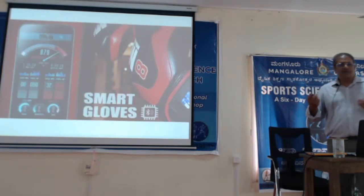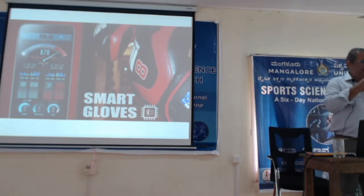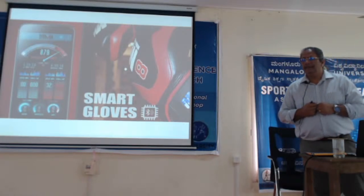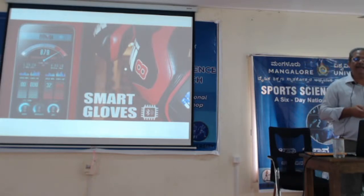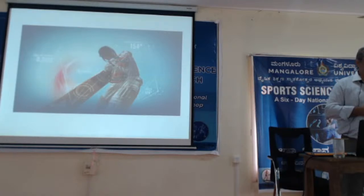This is in boxing, nowadays boxing, taekwondo, there are smart gloves, there are sensors in them. So when you are punching, what is the force applied onto the opponent, how much force contact was there, those kinds of things. And cricket has gone to a different world actually in terms of research. A lot of research has been put in.